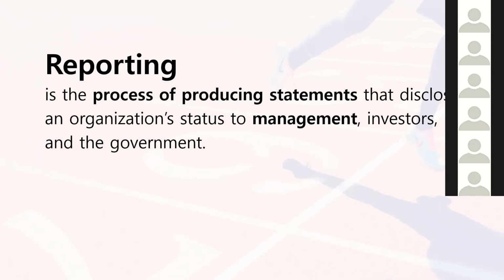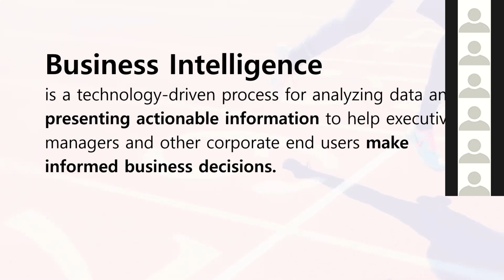You are going to find that you need something more than standard reporting. You need business intelligence. Business intelligence, or BI, by definition, is a technology-driven process for analyzing data and presenting actionable information to help executives, managers, and other corporate end users make informed business decisions.